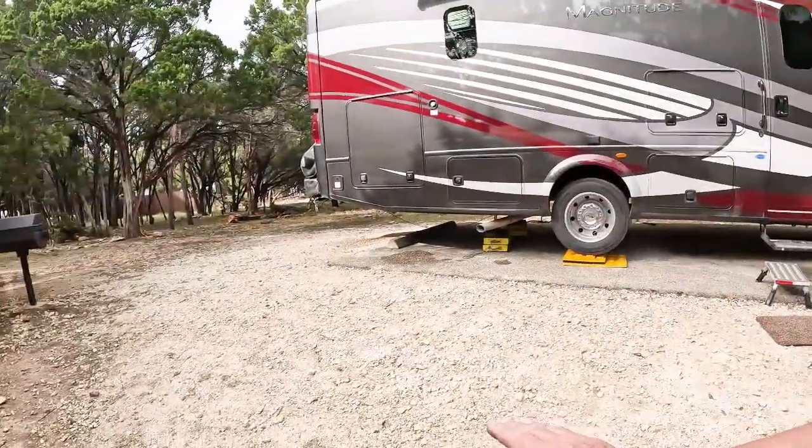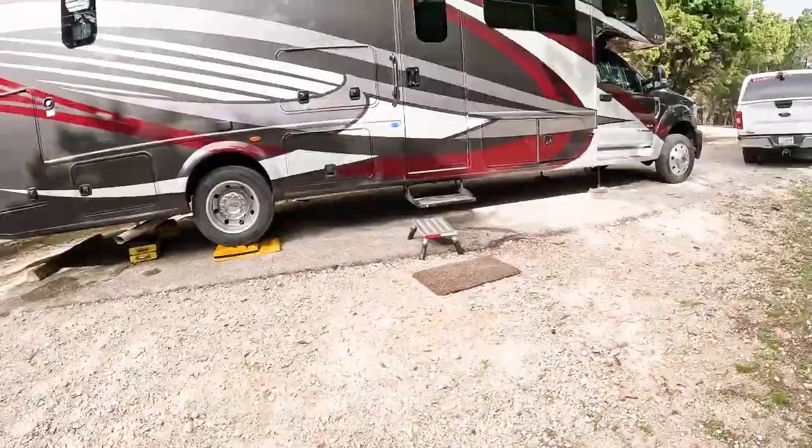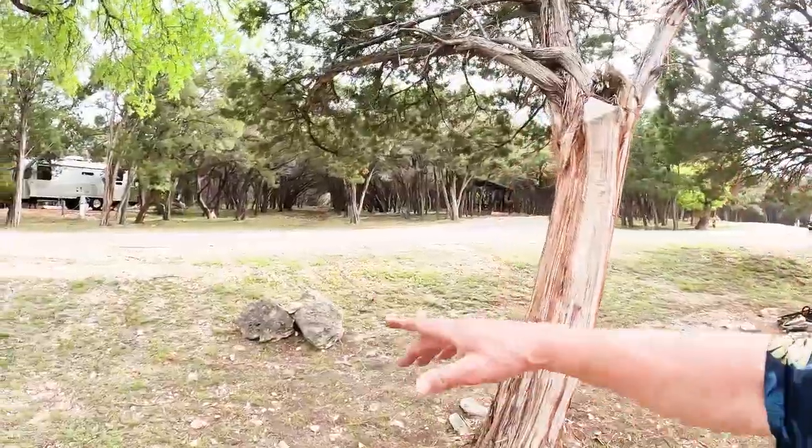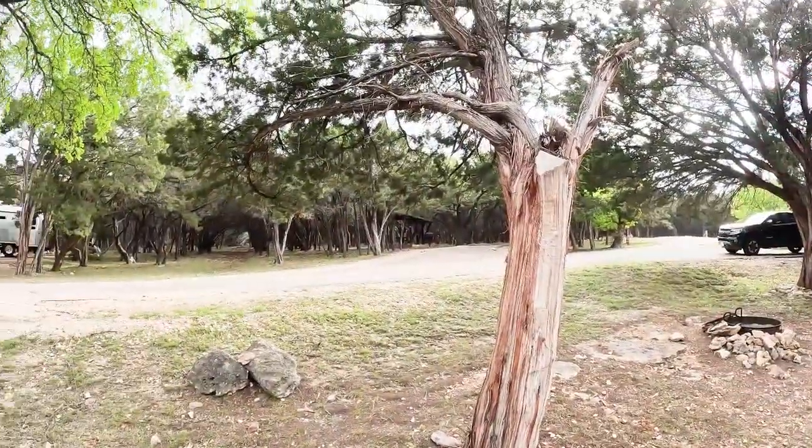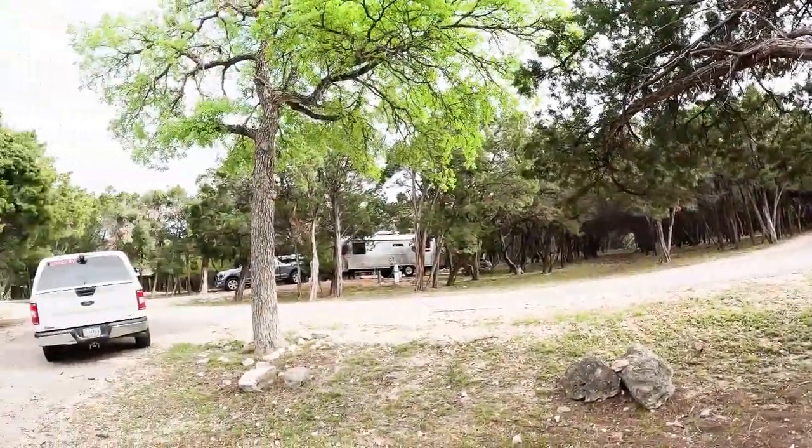The patio has something to be desired, but this area, this part of Texas, is really rough country anyway. And it's called Cedar Breaks Park because we're right in the middle of the Cedar Breaks. All those beautiful juniper trees that make everyone's nose run this time of year.